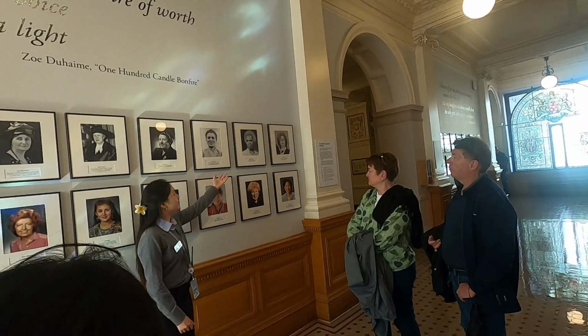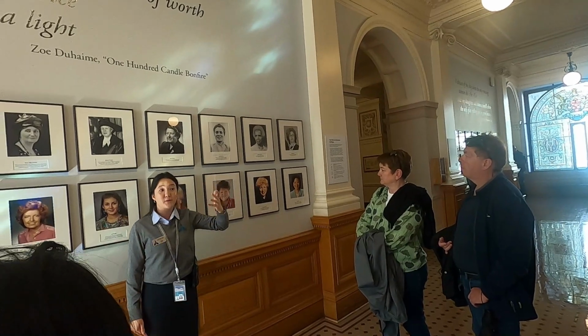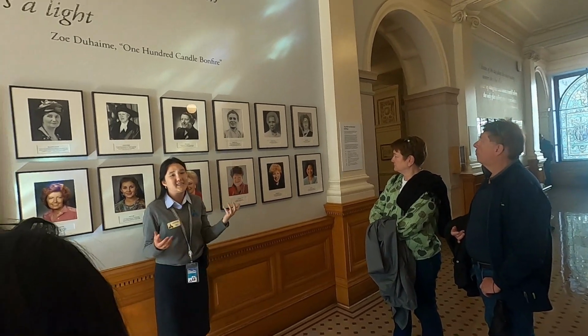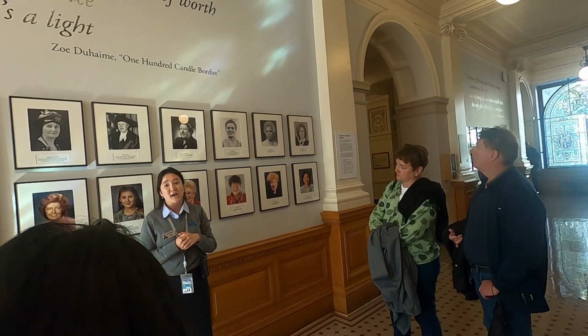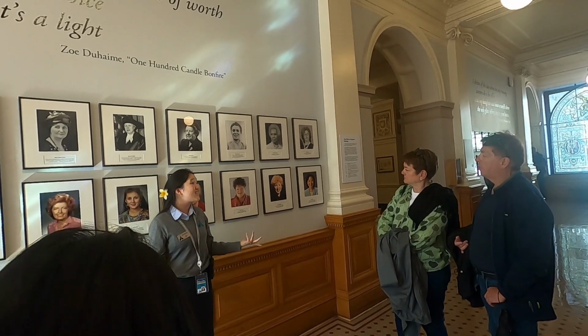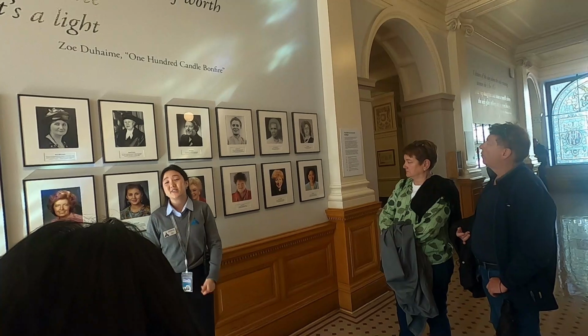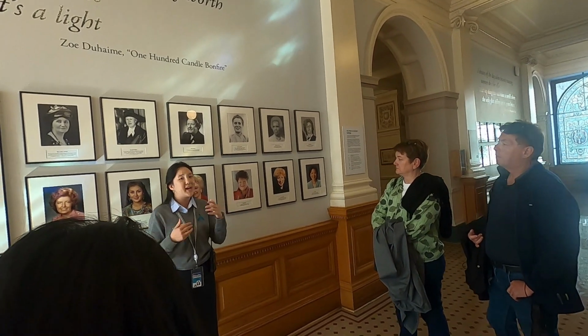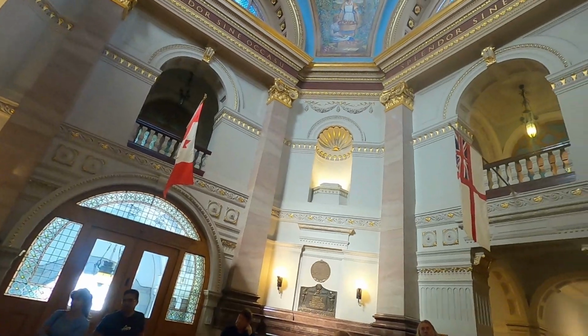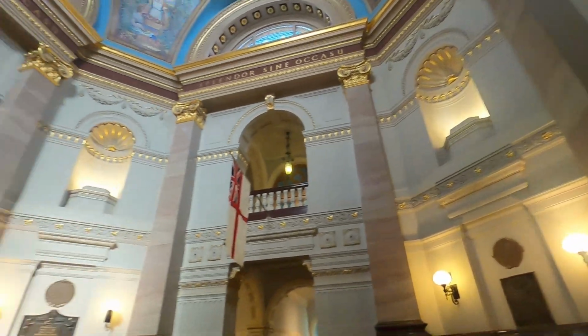The very first woman to run in the chamber as a Black woman was Miss Rosemary Brown in 1972. And the very first Indigenous woman to serve as an MLA was Mrs. Melody Mark in 2016. So it's very recent, and it just goes to show that the Legislative Assembly does have a lot of room for improvement and growth.